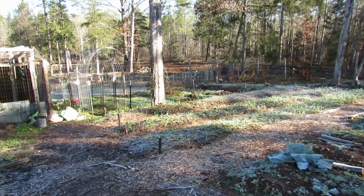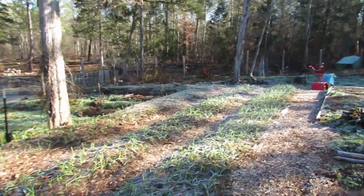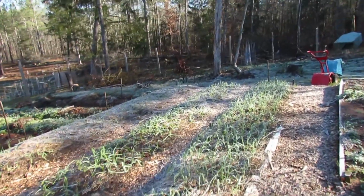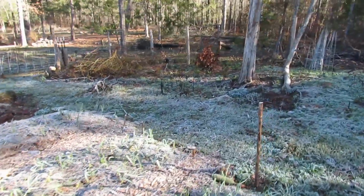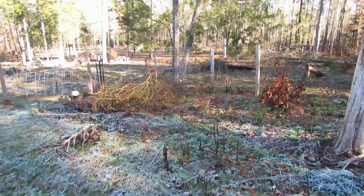Okay guys, and so after a couple of days of setting these traps out here, I've been coming out, checking them, and you know, nothing in them. So coming out today just to go ahead and check them again to see if we caught anything.